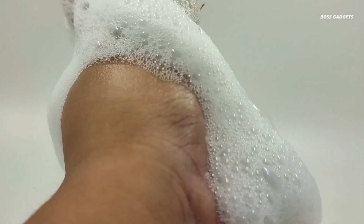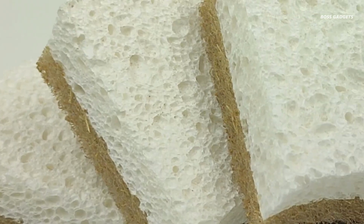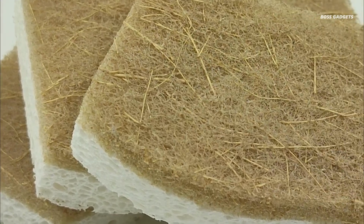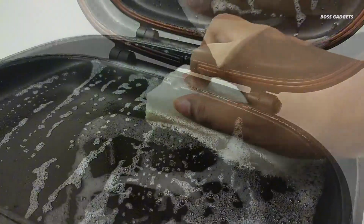Designed with your health in mind, these natural sponges feature a porous structure that dries quickly, preventing the growth of harmful bacteria and eliminating unpleasant odors. The innovative S-shaped design fits comfortably in your hand, reducing strain during extended cleaning sessions.